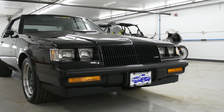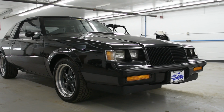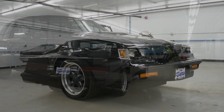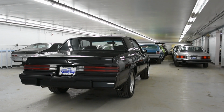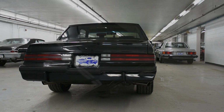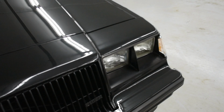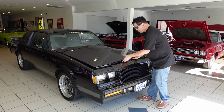Now don't make the mistake of calling this 1987 turbocharged Regal a T-type. Those were discontinued after 1986. This is actually called a Turbo T. It's about semantics because it still has the 3.8 liter V6 seen in '86 with the intercooler, and for 1987, 245 horsepower net. Under the hood, let's take a peek.